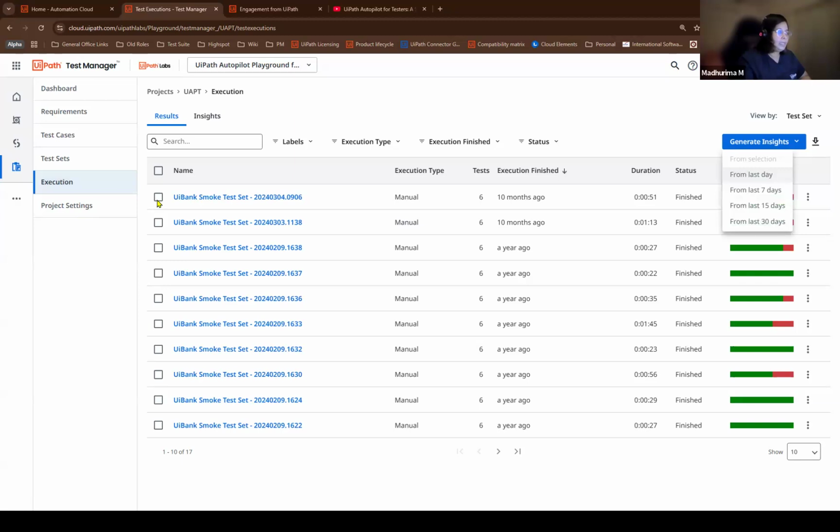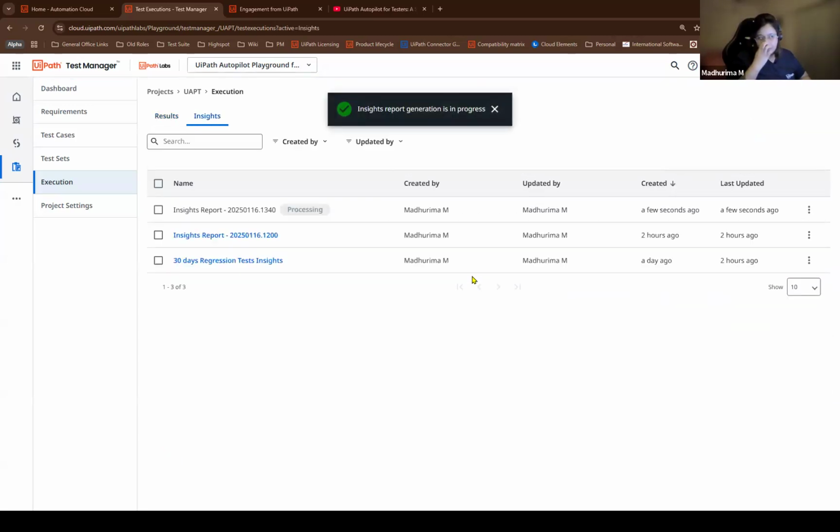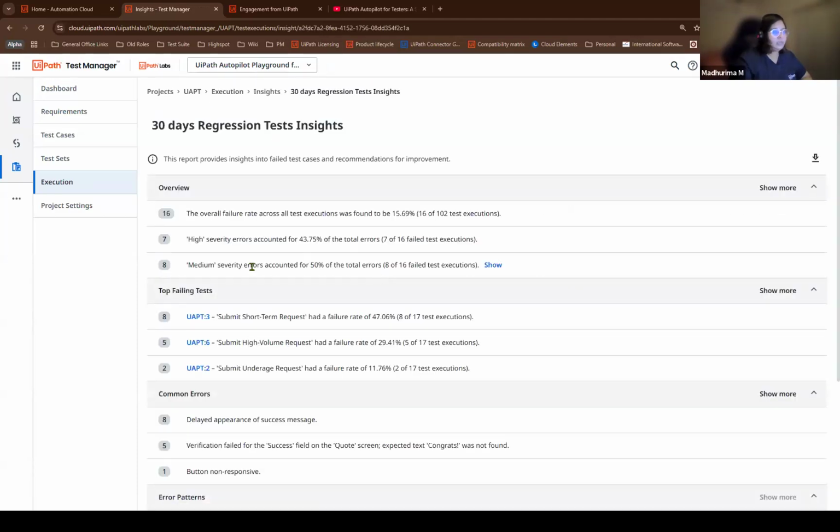You can also do it from the selection by manually selecting them, or you can also say, okay, hey Autopilot, generate insight for everything that happened for the last 15 days or for the last 30 days, right? And this will analyze all the logs that we have and generate a report for that. So now let's go ahead and select a couple of them and generate insights from selection. And this will again take a couple of minutes to do that because sometimes the files are pretty heavy. But I've already created an insight report for you, and let's see how it looks like.